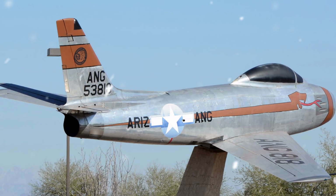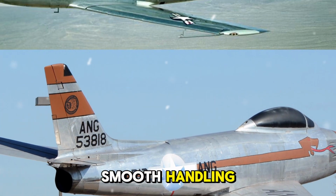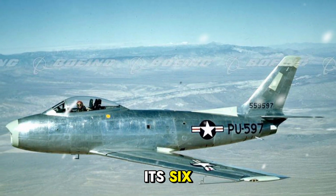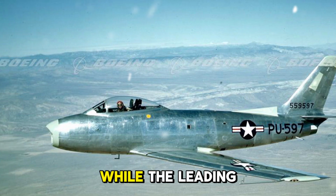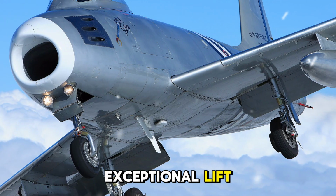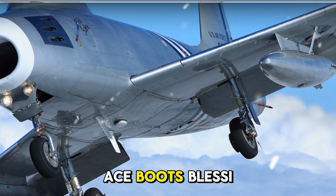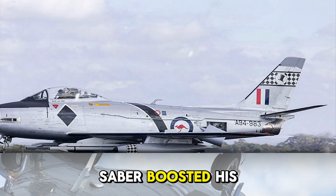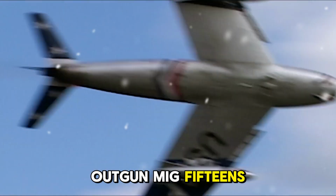Pilot-friendly design. Pilots lauded the F-86 for its smooth handling at high speeds. Its six .50 caliber machine guns could tear through enemy aircraft, while the leading-edge slats gave exceptional lift at lower speeds. Korean War double ace Boots Blesse recalled how the Sabre boosted his confidence, enabling him to outmaneuver and outgun MiG-15s.